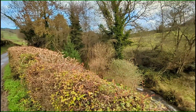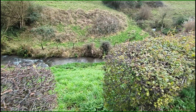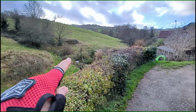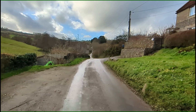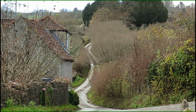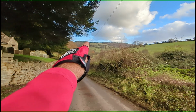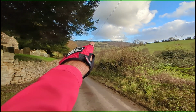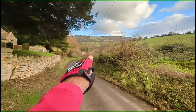Already starting our ascent. You can see we're above the Lamb already snaking its way there, and this is the way we're going. If I face forward the way we're going, you'll probably get an idea of what was coming our way. That's the big hill we've just dropped down, through Tadwick to the Lamb, and then we're climbing up steeply.